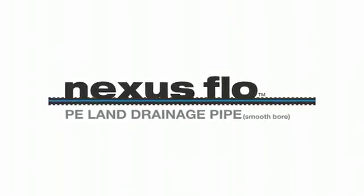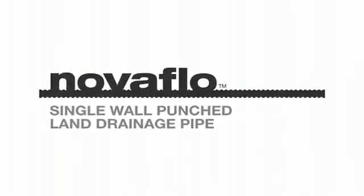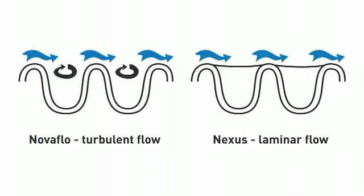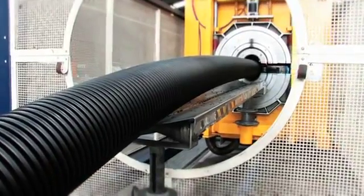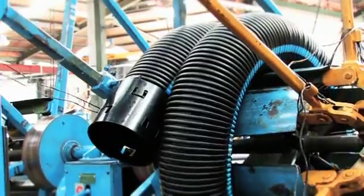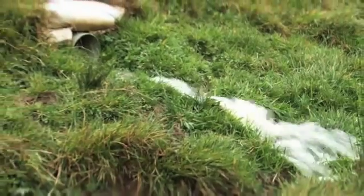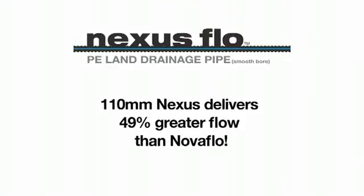We use Nexus pipe, and the Nexus pipe, as against an overflow pipe. The advantages are the smooth bore allows for more water, and it also allows us to lay it on a slightly flatter grade. So we were able to utilise the Nexus 160mm in the watercourse, and this is working extremely well at the moment, which you can see. And the 100mm pipe, of course, again with the smooth bore, as against an overflow with corrugations, is much more efficient in removing the water from the mould drains.